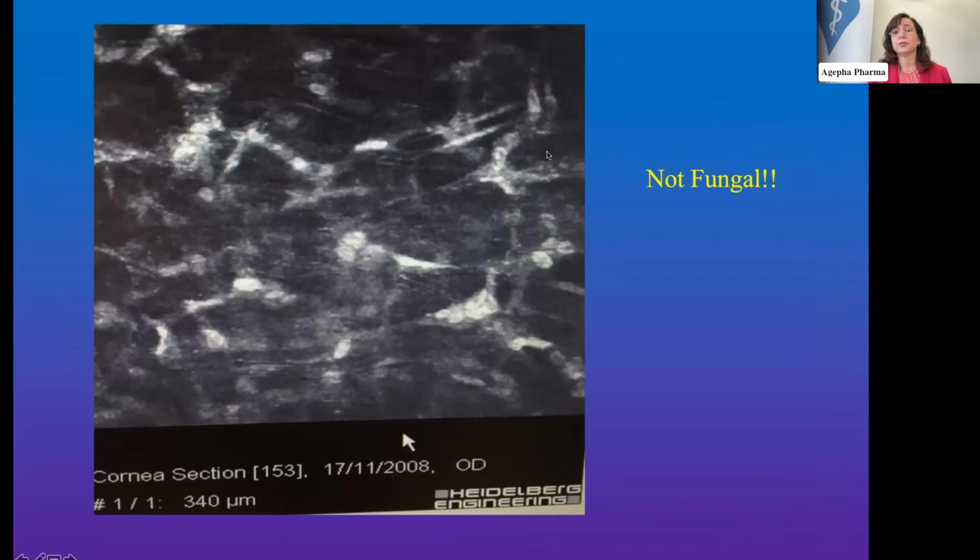The IVCM is very useful because it can show you fungal hyphae, which look different from activated keratocytes. So if you have an experienced technician or a doctor working with you, IVCM can give you a diagnosis. And we found the IVCM quite useful because it just gives you an immediate diagnosis rather than waiting for the culture.